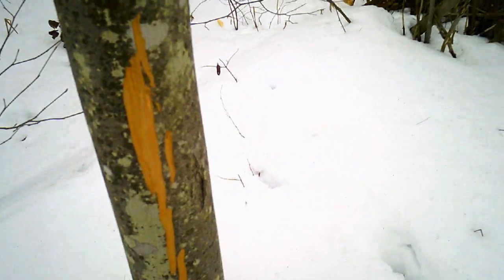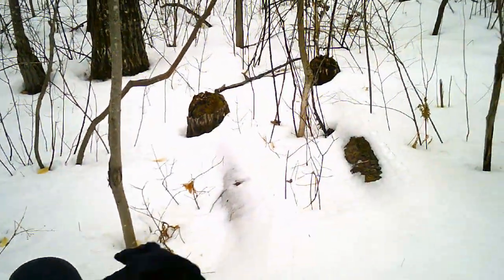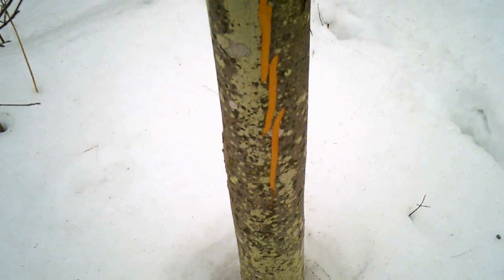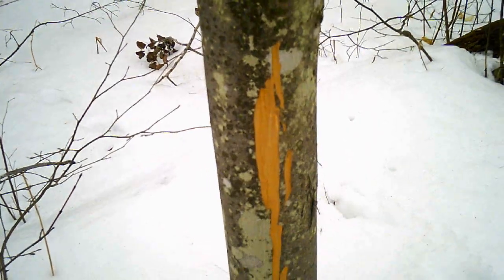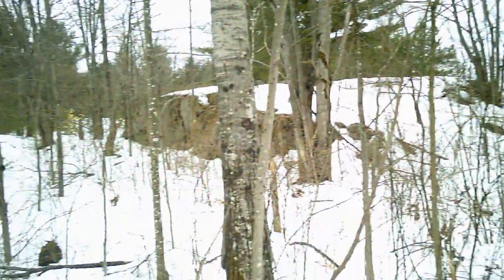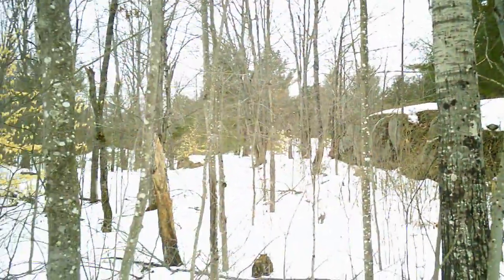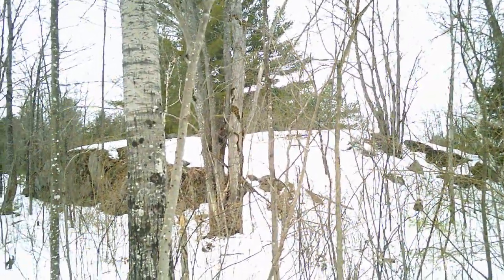Whether it was done on purpose or just because of the brush, hard to say, but I thought it was a nice little point of interest along the tour here. Heading up there. Not sure if we're going to go up this slope here towards that pine. We're going to circle around this way, but one way or another we're going up on top of that hump there.